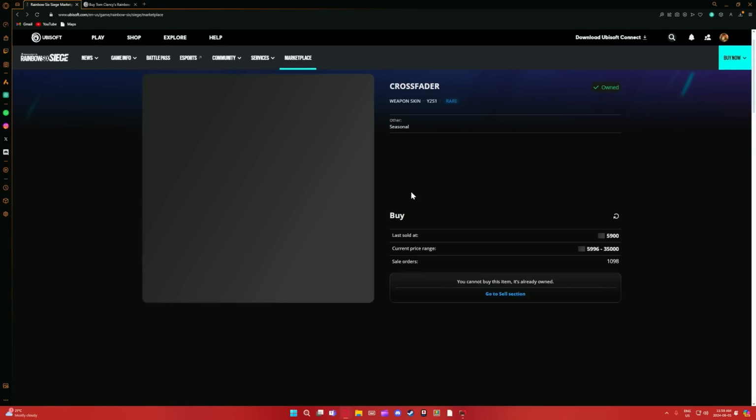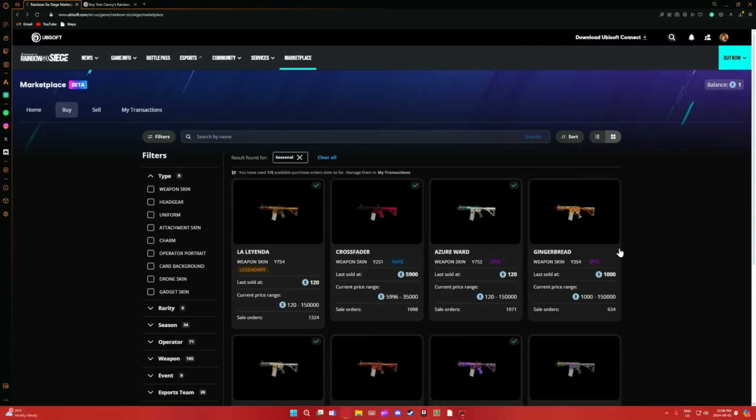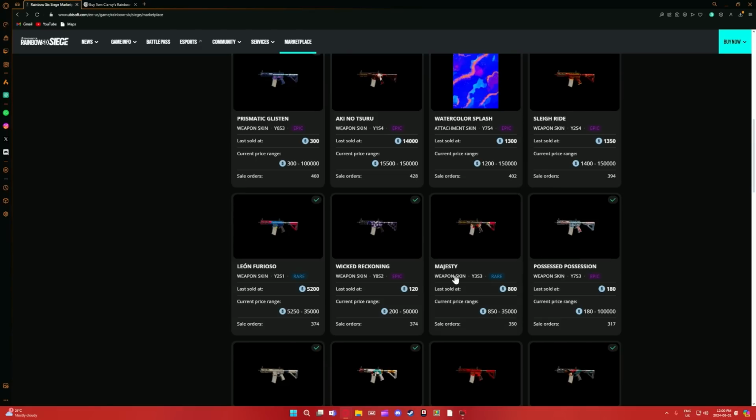For example, let's say that you never had Crossfader. This is a very sought after skin as well, and I bought it for around 6,000 to 7,000, I believe, and it last sold at 5,900. You can see that slowly the skin is dying out in price and it's less sought after. So I lost out on money and R6 credits overall. But that's okay, because you can learn from my stupid mistakes.